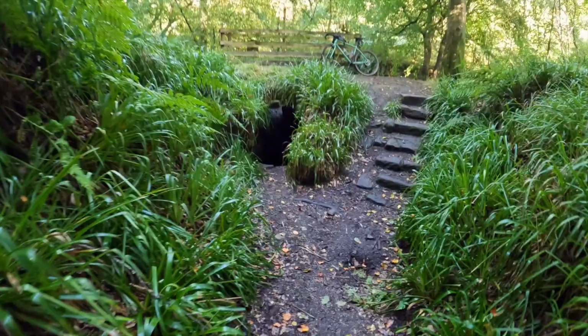Fireplace. A little niche, some plastic chairs, and a rear room. Looking back out, and notice that there's a tunnel down towards the stream.